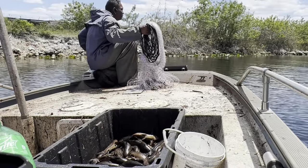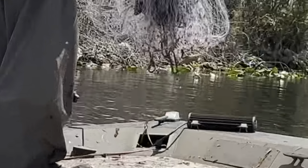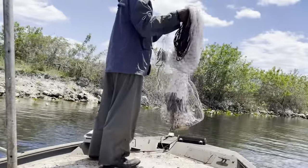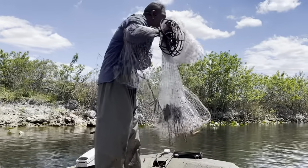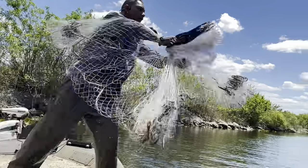I learned sometimes if you just be quiet and listen and observe, you can learn a lot. And it's just so therapeutic watching the captain throw this net. It's like magic. To watch the sky all day.